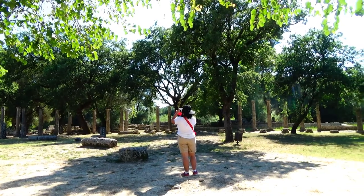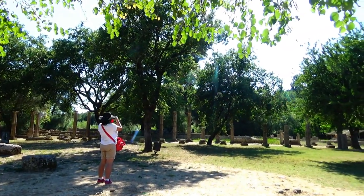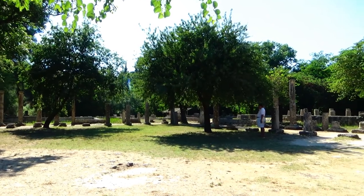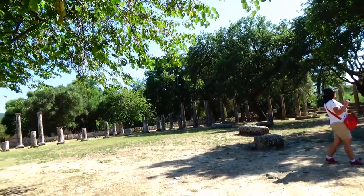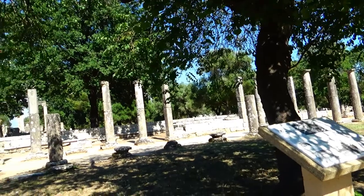And basically, you can practice wrestling, boxing, and jumping. Philosophers, orators, and poets like to lecture and give out their ideas here. It's pretty nice. So it's basically this huge place to practice your stuff. It's actually pretty huge. Yeah, like big, big.